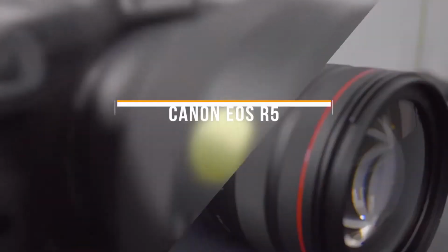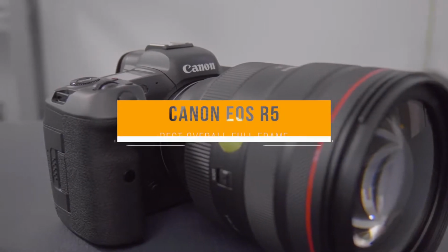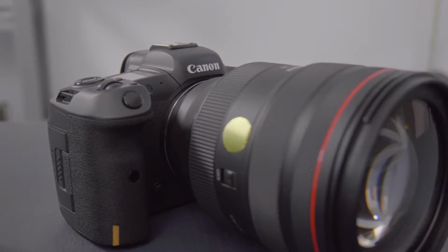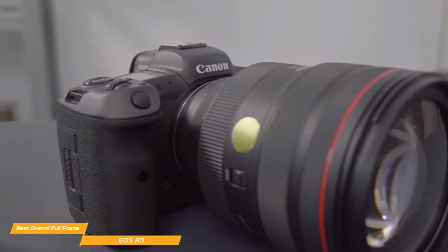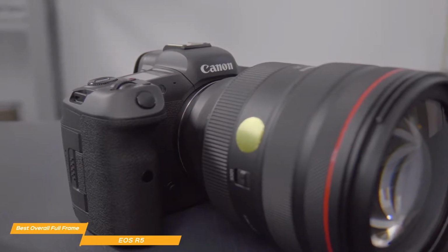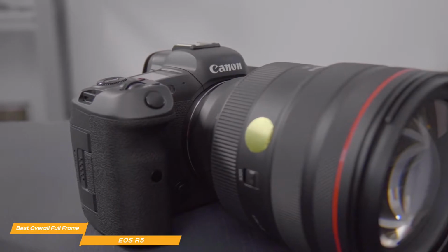Last, we'll be taking a look at the Canon EOS R5, our choice for best overall full-frame Canon camera. The EOS R5 is one of the latest and greatest full-frame cameras from Canon. It retails for around $4,000 and is an excellent choice for professionals or anyone that's looking for a supremely capable option for almost any type of photography, from sports and action to studio portraits and landscapes.